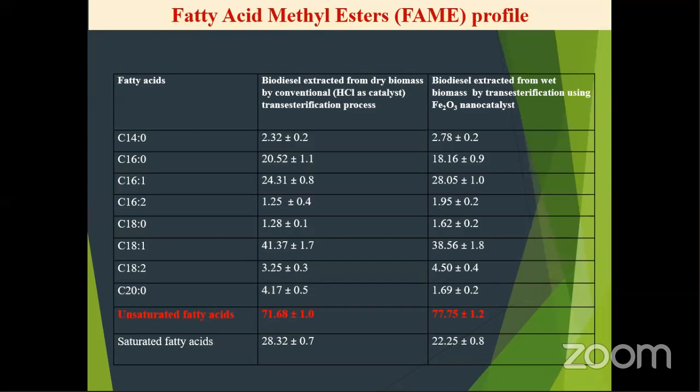fatty acid methyl esters, which were extracted in the form of biodiesel. So for that, gas chromatography flame ionization detector analysis was done. And it was found out that C16 to C18 are the major contributing components present in the FAME or biodiesel, which is very suitable for biodiesel to be used compared to conventional diesel. And also the unsaturated fatty acid concentration is high. This is high for Fe2O3 nanocatalyst production compared to the normal conventional process. And also the presence of saturated fatty acid in a certain amount gives the oxidative stability of the biodiesel.